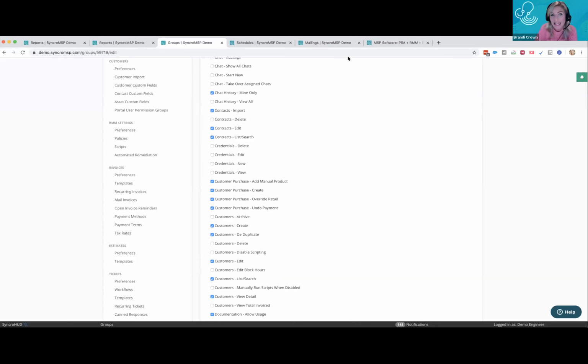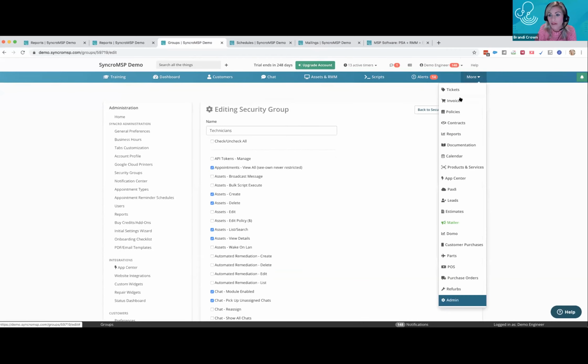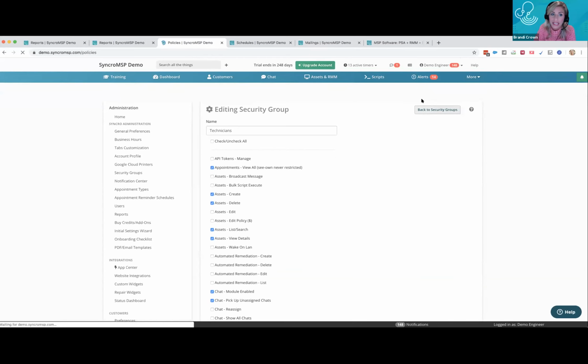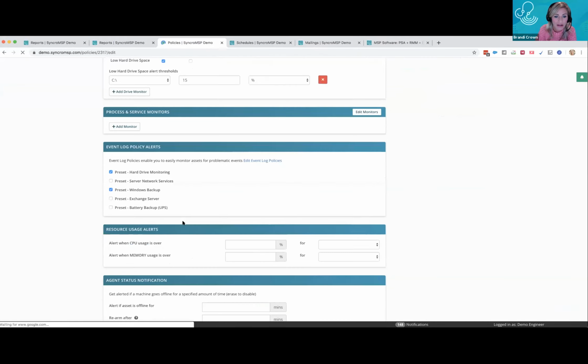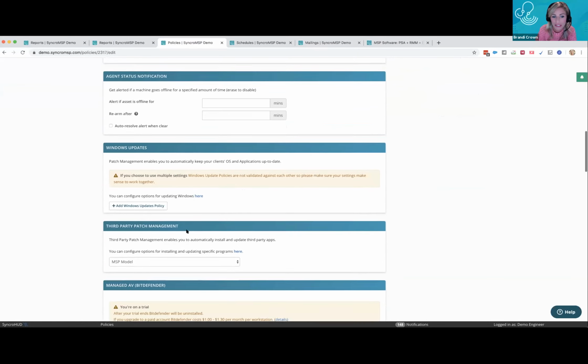And then let's see here. Is there a way to run the third-party patching policies applied to an asset on demand? There isn't a button per se to go run it on demand. However, if you are in your policies, it doesn't matter if you make any changes or not. You can just come in here and save, and it'll automatically push as a sync if you just go to edit.